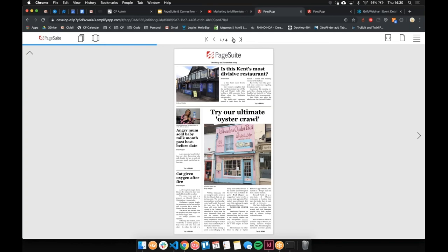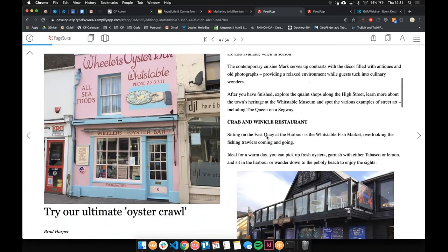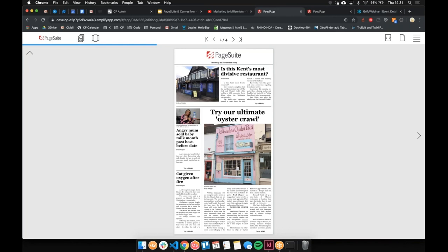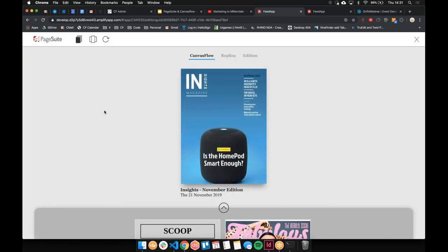So there's two ways you can look at this. You can either look at it from the Canvasflow perspective, which is designing down to the infinite level of design, where you can make all your customizations. And then on the flip side, you can have a fully automated approach, which will just be a combination of feeds and templates, reusing feed content and making it more interactive and adding an extra level of style to it. Again, all three of these products that we're showing you here support standard PageSuite features. So they've all got offline bookmarking and search abilities as well.